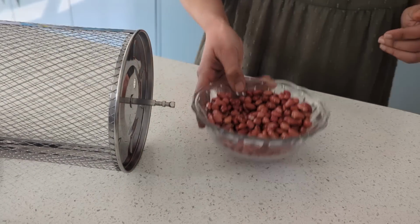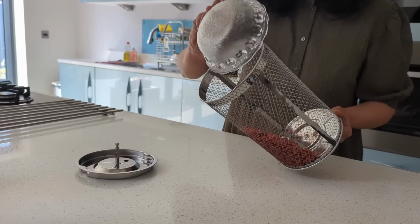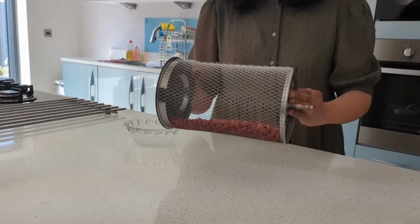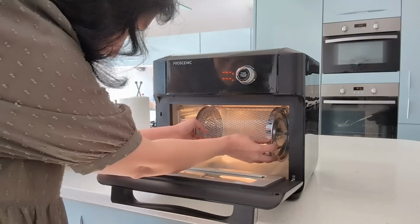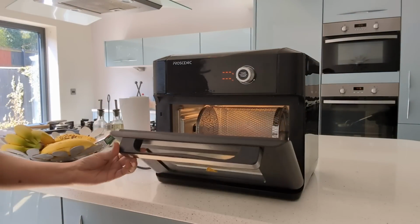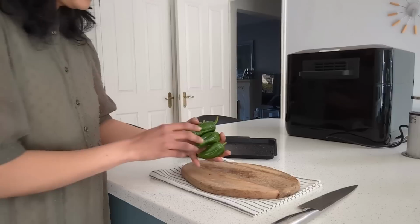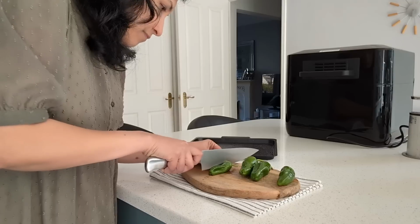So here I have the rotisserie cage to roast peanuts. I have measured just a bowl, adding in very little oil, with a cage holding the food secure once placed inside. T31 from Proscenic has turbo air technology increasing the cooking efficiency. While the peanuts roast on their own, I have set the time for 6 minutes at 150 degrees.